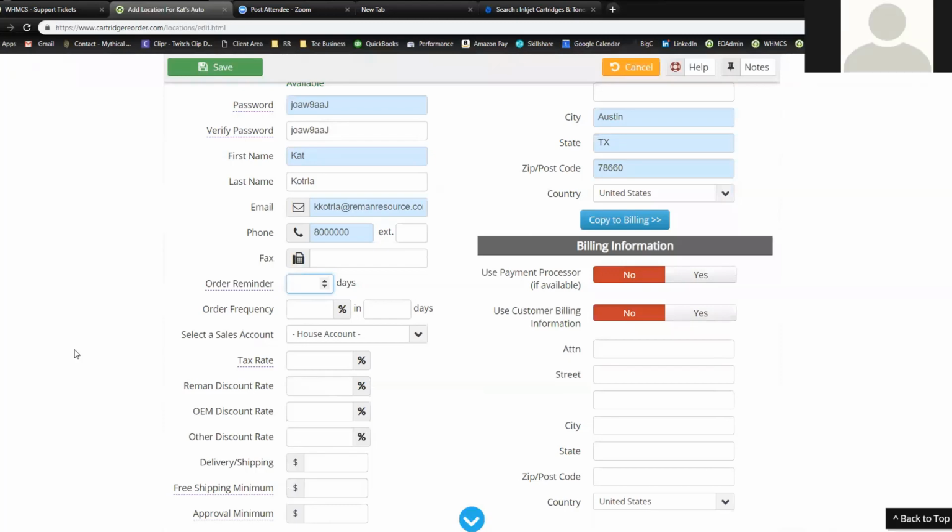Yeah, and so this order frequency reminder basically will allow the system to give you a reminder when the customer hasn't ordered in a certain amount of time that you set. So if it gets to 90 days and Cat's Auto hasn't ordered, the system will give you a notification saying, hey, Anna, check out the customer Cat's Auto because they haven't ordered in the time frame you specified. That helps you keep in front of your customer because it reminds you to follow up, so you can check on them before they go somewhere else. Okay. That's a handy feature.